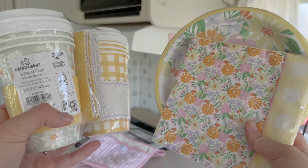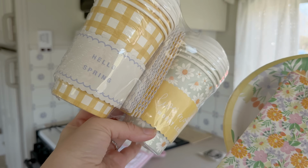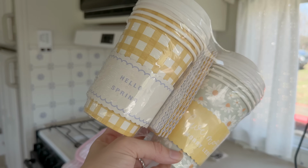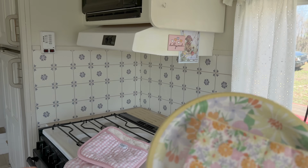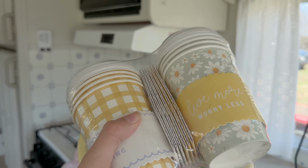I saw these couple things at Walmart, and I thought they would be really cute to have in the camper. These little cups I thought would be perfect for coffee. They were only $2.28. And then I thought these were fun too. I just like to have fun paper goods, especially for in here.